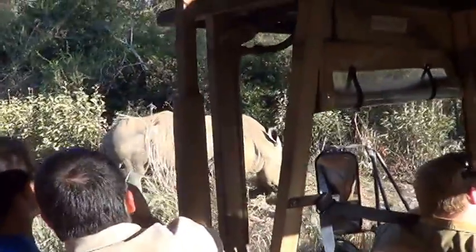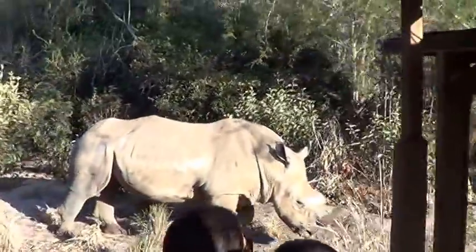If you look at their lip, it's not pointy. Most rhinos have a pointy lip. Theirs is flat, broad, and wide. That's where the name actually came from.